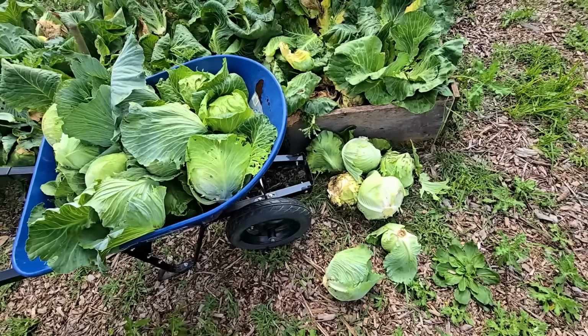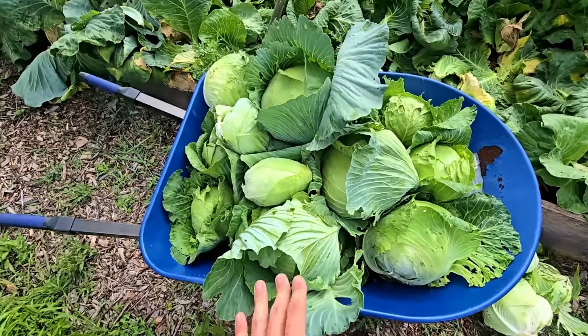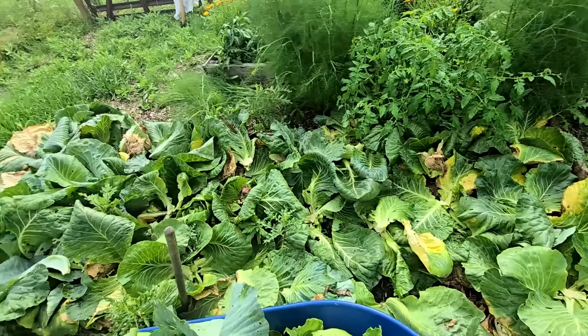Alright, we have some for the animals up at the barn and we have some for us. Most of these look pretty good. Now we did lose some in the bed to bugs and rot.